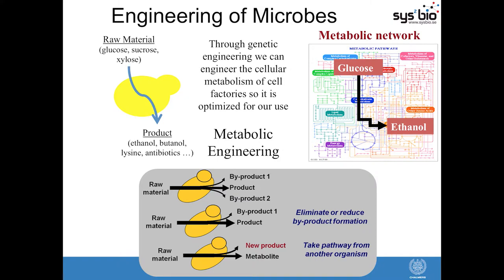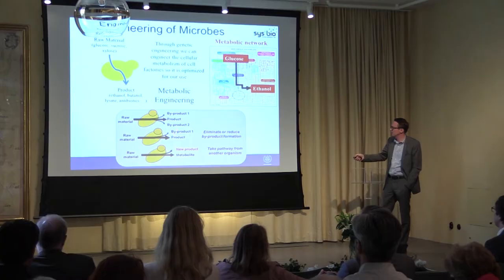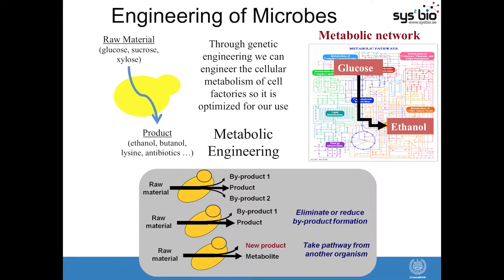So basically, it seems simple. How can this be very difficult? We're going to take our raw material, we're going to produce our product. We could illustrate it like this. We maybe have a yeast cell here. It's mainly producing ethanol. Maybe it's producing a little bit of glycerol and some CO2. So we just kick out the byproducts, or maybe insert a new pathway to make a new product. It's kind of simple when we look at it on the drawing board, when we draw out this pathway here.